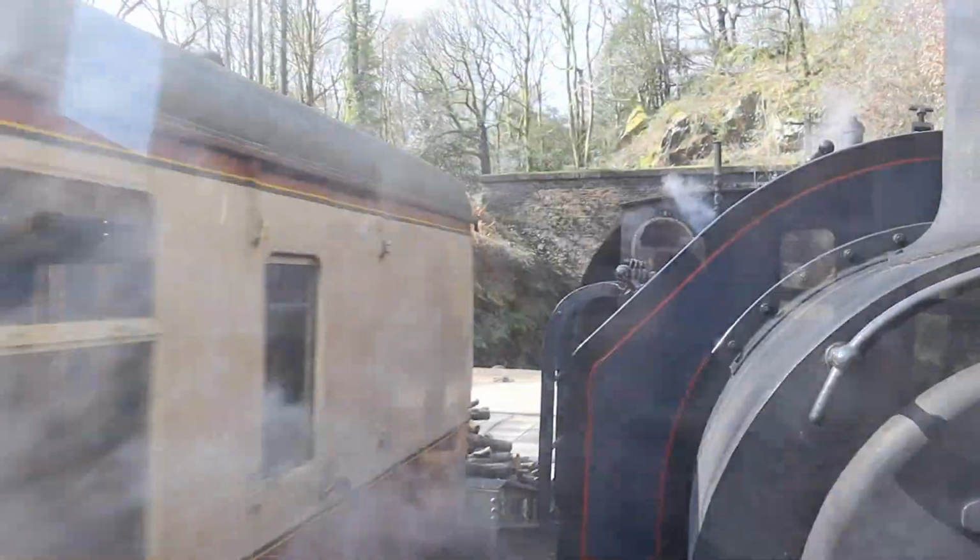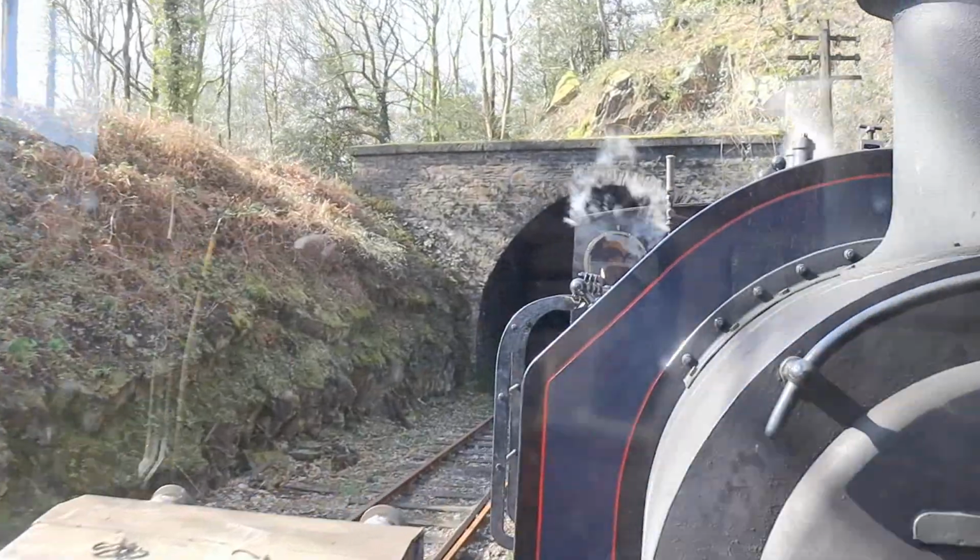Hello and welcome to the Lakeside end of the Lakeside and Haverthwaite Railway in the Lake District on the southern end of Lake Windermere. And we just got off an LMS steamship called Swan, straight onto a line that used to be run by the Furness Railway and the LMS. So, life is going great. Our next stop is Haverthwaite.